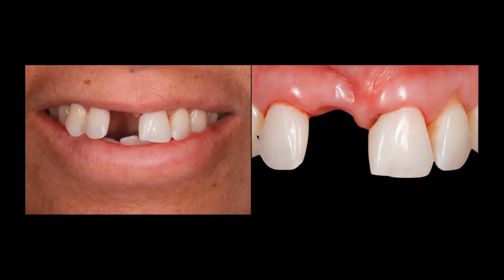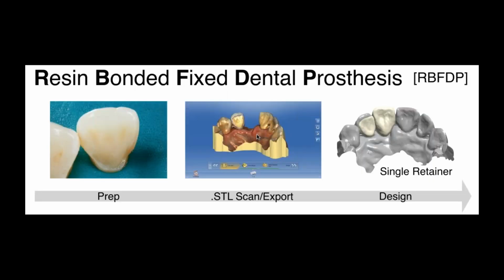This is another example, a patient going through some chemotherapy at the Penn Hospital. She was referred to us, and we can go ahead and prep this palatal or lingual veneer, staying 100% on enamel for better bonding. Then we can scan it, design it, and mill it. And these are always made with a single retainer. We know that teeth move, and something bonded to two teeth will have more chance of debonding than something bonded to just one tooth. So always single retainer.